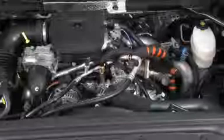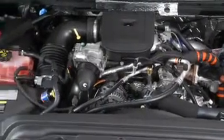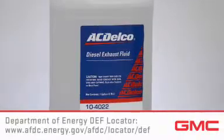Note too that all DEF has an expiration date. The use of non-API certified or expired fluid could damage the system, requiring costly repairs that will not be covered by the vehicle warranty. You can find a list of DEF retail locations at the Department of Energy's website.